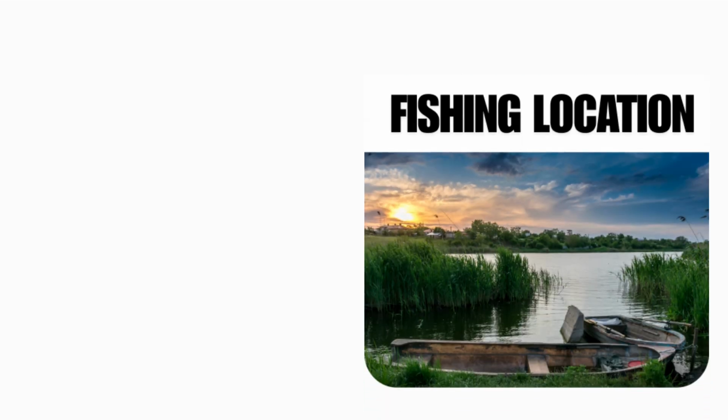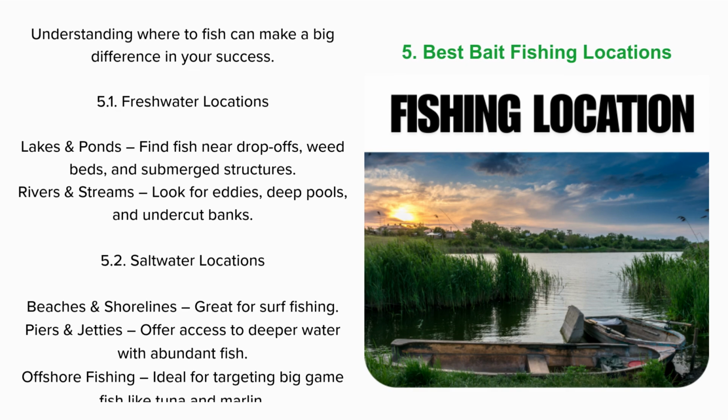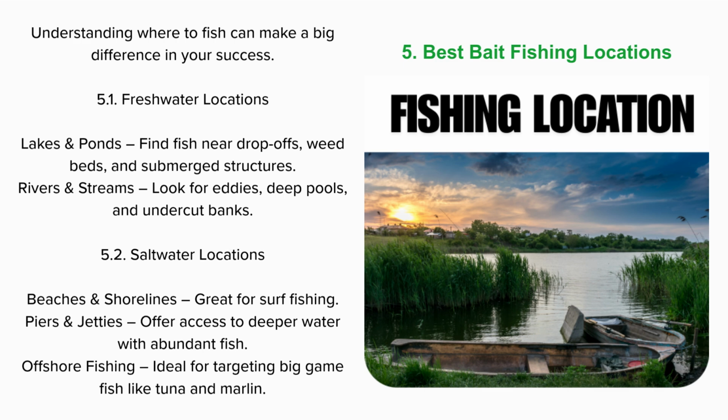5. Best bait fishing locations. Understanding where to fish can make a big difference in your success. 5.1. Freshwater locations. Lakes and ponds. Find fish near drop-offs, weed beds, and submerged structures. Rivers and streams. Look for eddies, deep pools, and undercut banks.